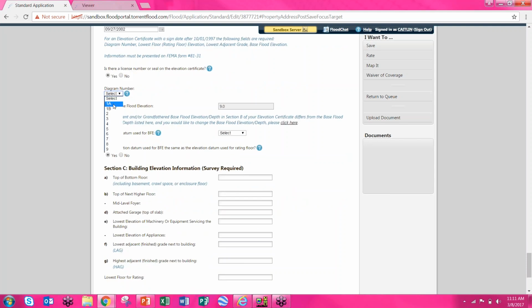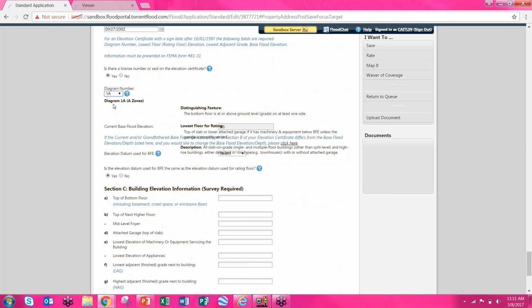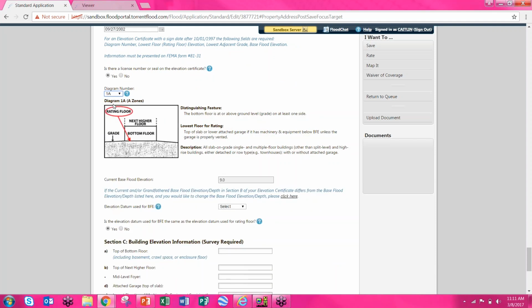Another required piece of information is a diagram number from FEMA. Whether it's correct or not, we still have to have one. So even if you had a sovereign grade home and that surveyor put on there that this was a diagram 6, as long as there's a diagram number there, it does not have to be correct. We can fix that in the office. Mine does show a 1A, so it is correct.